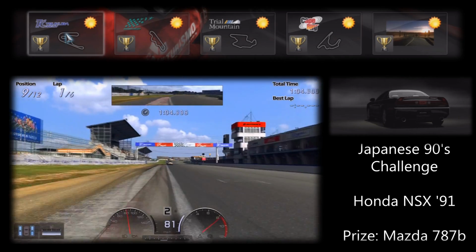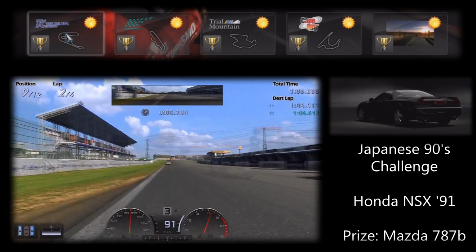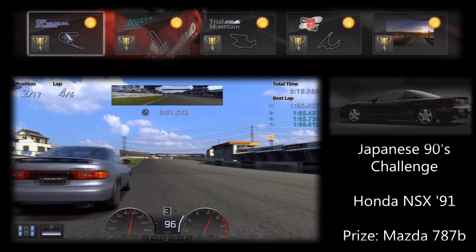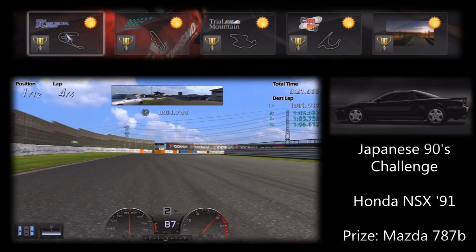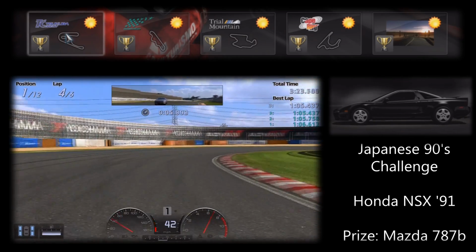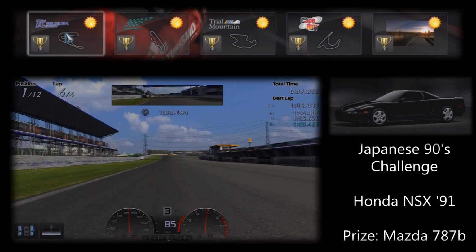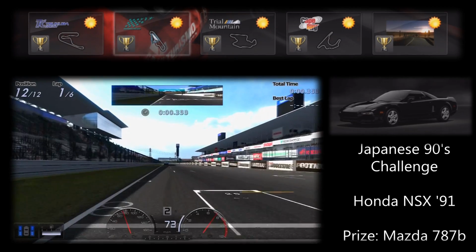Otherwise, like I said, I found this set very easy. You can see there's my first lap. I'm taking first just at the beginning of lap 4. I'm hitting about 105s, it seems, is my normal lap, and I finish up the race there, I think on a 106. And we'll move on to Suzuka now.